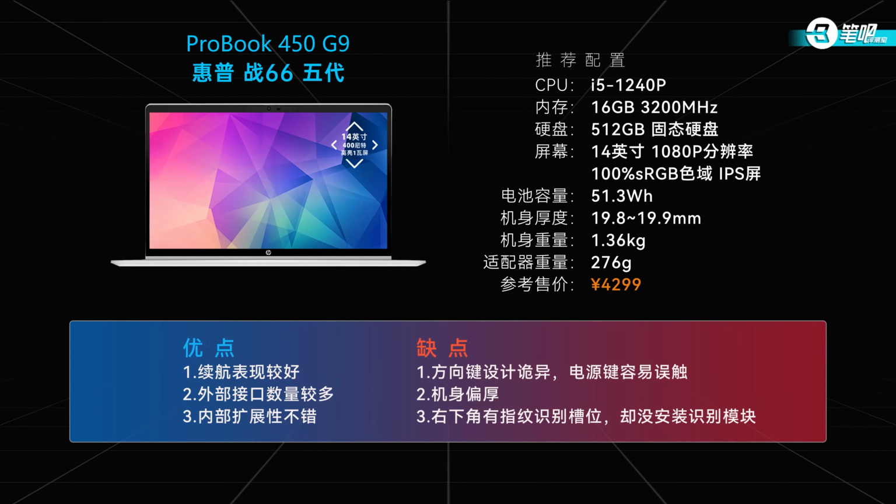And the other one is ProBook 450 G9. It is already on sale. This laptop has good internal scalability and good noise control. The weaknesses are the same as before. Kind of thick. Not Evo certified. The whole design is quite old-fashioned.